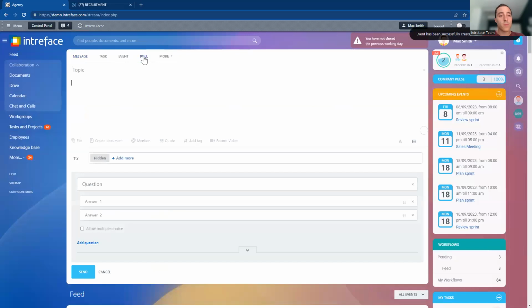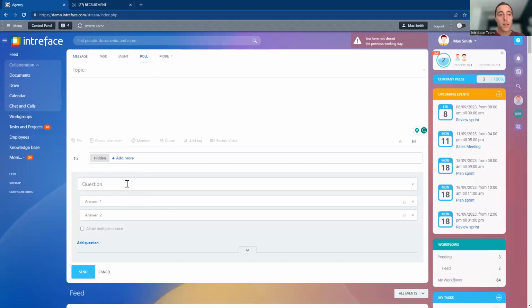Or we might want to set up, again, another way to engage with your employees. You could create polls. So rather than actually saying when the meeting is, we could ask a question and get people to select from different answers.